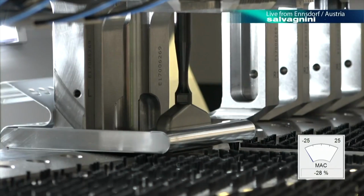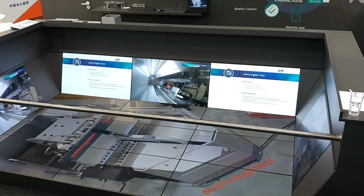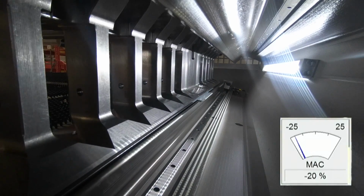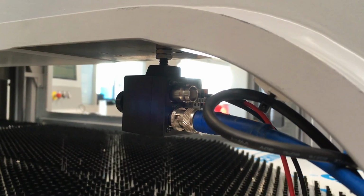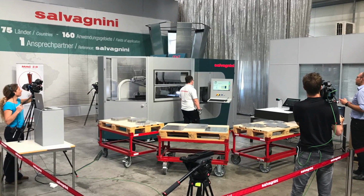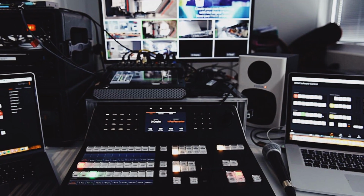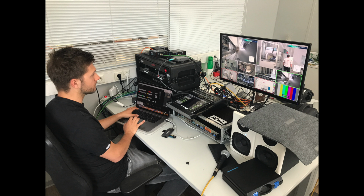Showing inside views of the P1 bending machine, permanent head-up view and the reaction of the Mac 2.0 software by Salvagnini and LCM on different metal qualities was standard on each live show. Six cameras, one control room, 2 HD live feeds brought even more experience to the visitors than it could ever have been with a real machine on site. The broadcast was developed by True Emotion Pictures, experts in long-term live streaming on sports and other events.